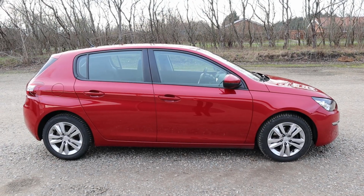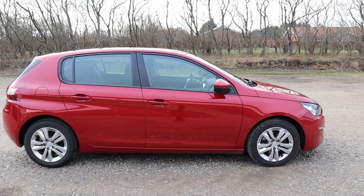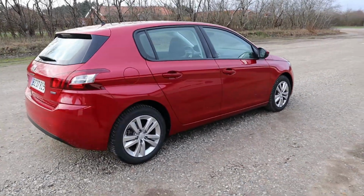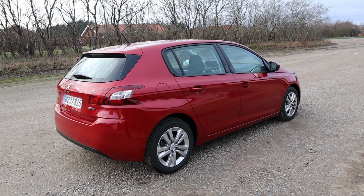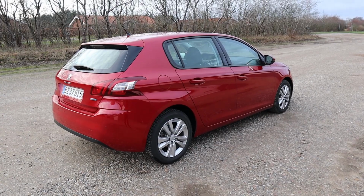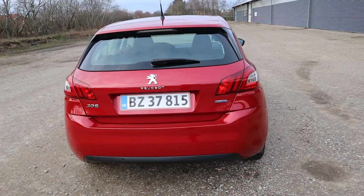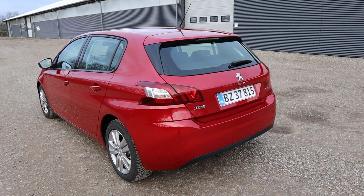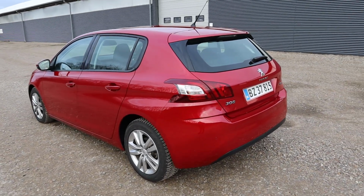Now, this car is equipped with Peugeot's 1.6 BlueHDI diesel engine, and the fuel economy is rated at over 30 kilometers per liter of diesel, and that's nowhere near the reality of life. The only way you will get those numbers is if you drive downhill and drive like a grandpa. But with my driving, and this being a 120 PS car, it's fairly quick. It's not a rocket, it's not a Ferrari or something like that, even though it's red.